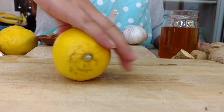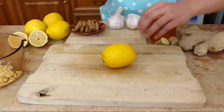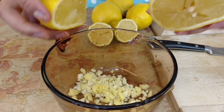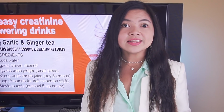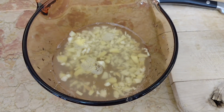Now we need 3 fresh lemons. Let's juice them very quickly. First, roll them over the counter firmly, then cut and squeeze them directly in our saucepan. Now guys, none of these ingredients are here by accident. Lemon is one of the most alkalizing foods on earth, and it's also a powerful kidney detoxifier.